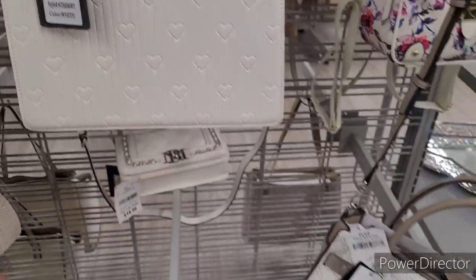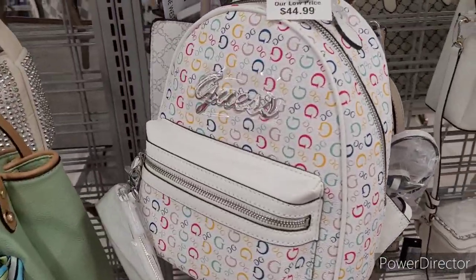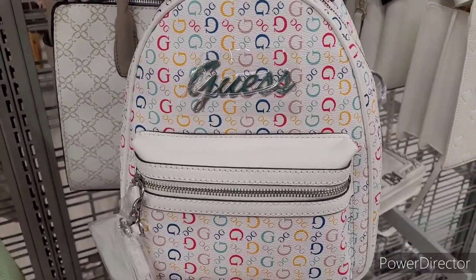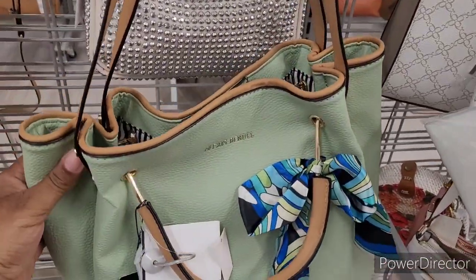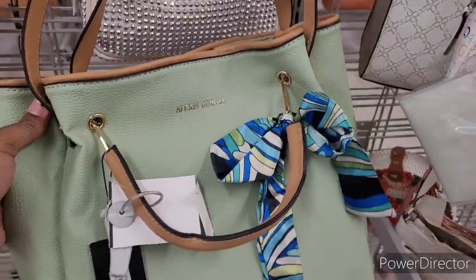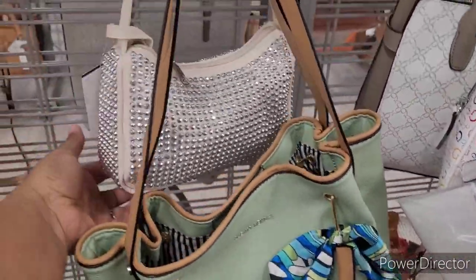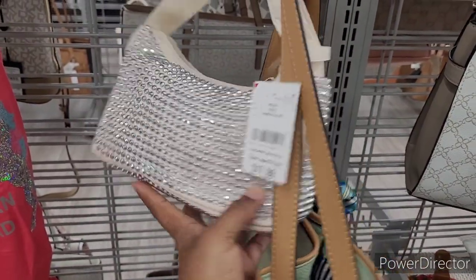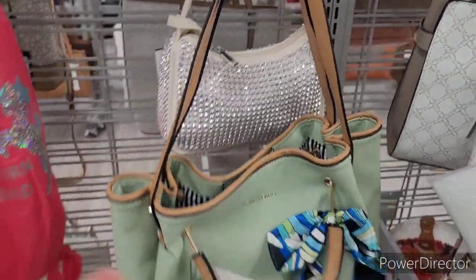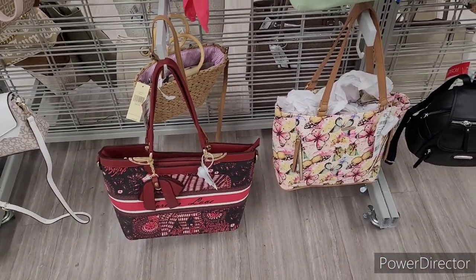They have a DKNY. I think we seen that one last time. There's Nine West. This Guess is nice, $44.99 right there. Who is this? Alexis Bittar, $19.99. I like this, $17.99. Cute. That's nice down there.